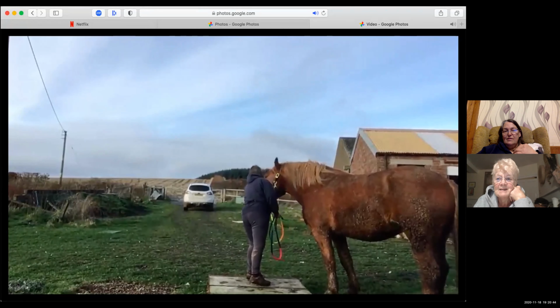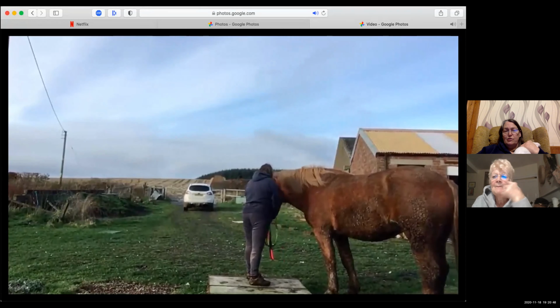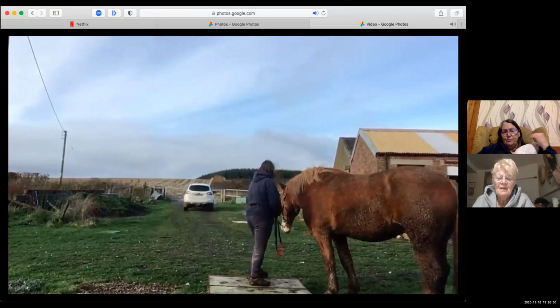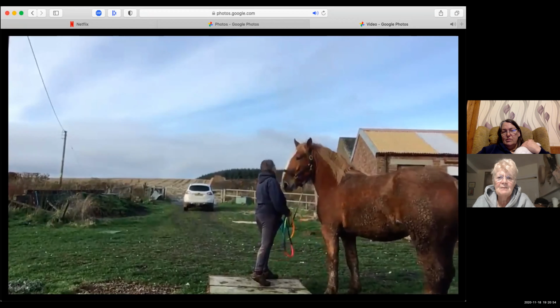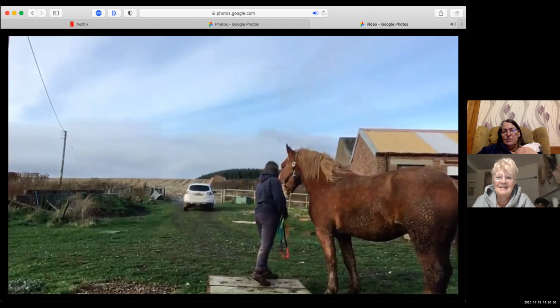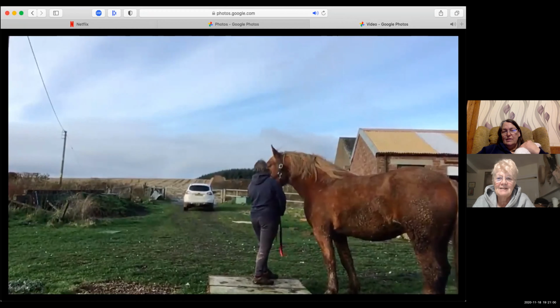So he's a big lad, but you don't half get his head. I'm feeding him slices of carrot, which he thinks he likes slightly better than the grass. Yes, there, look at that face.